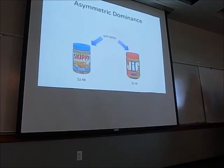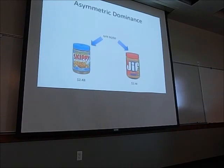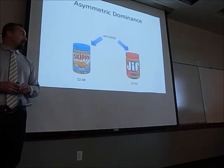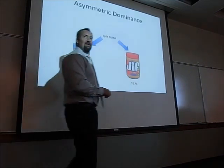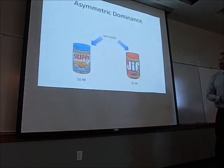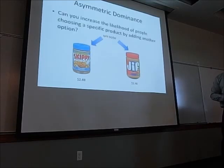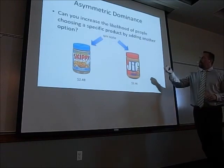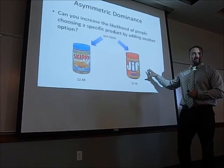Let's say that you guys own a peanut butter stand. You've got two kinds of peanut butter, Skippy and Jif, and you charge the same. Does anyone have a strong opinion about peanut butter? Jif? Crunchy. Peter Pan is kind of good. Let's say these are split 50-50 between the two of them. Can you increase the likelihood that people will choose a specific product by adding another option? In other words, can you go from a 50-50 split to above 50% by adding another option?